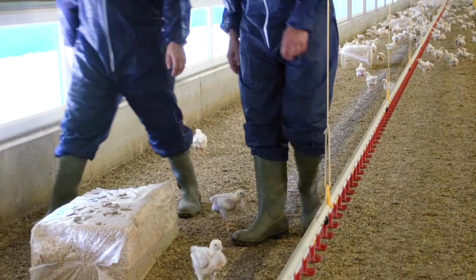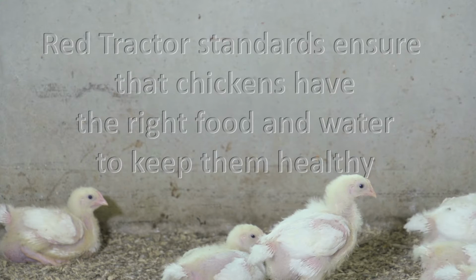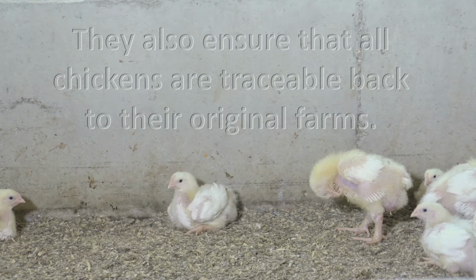When you go to a supermarket, you can see the Red Tractor logo, and consumers can quickly see that the standards have been adhered to, inspected and monitored. If you're buying chicken from somewhere else, from overseas, without the Red Tractor, you have none of those assurances.